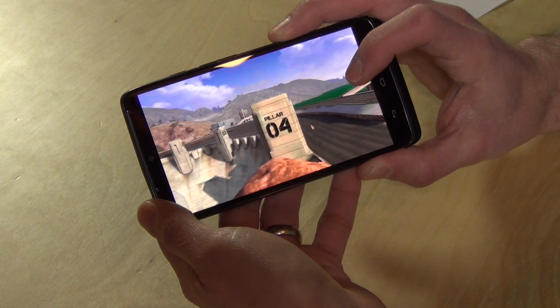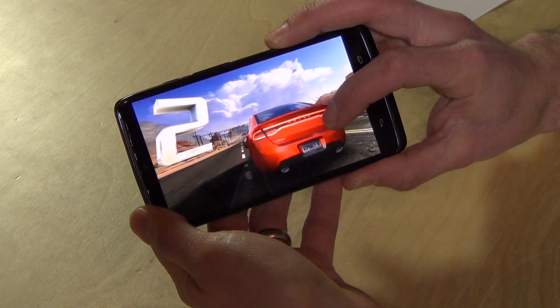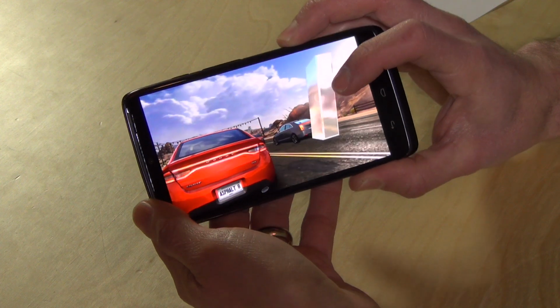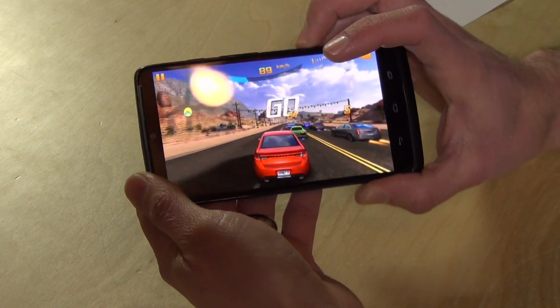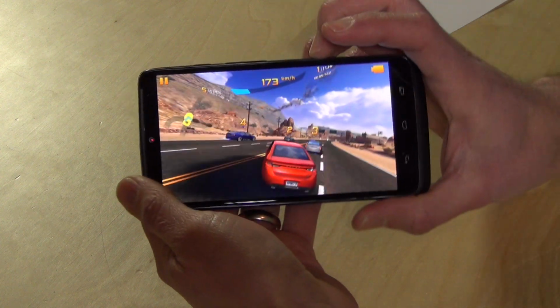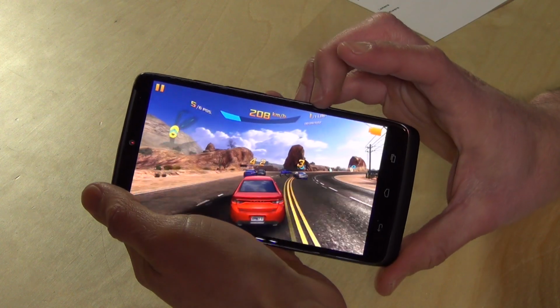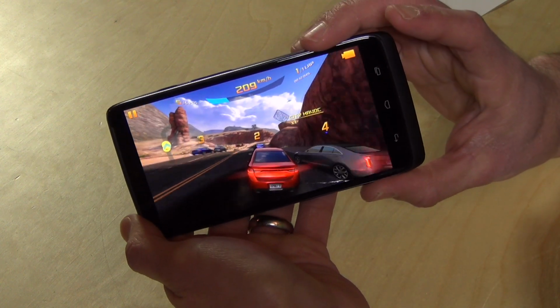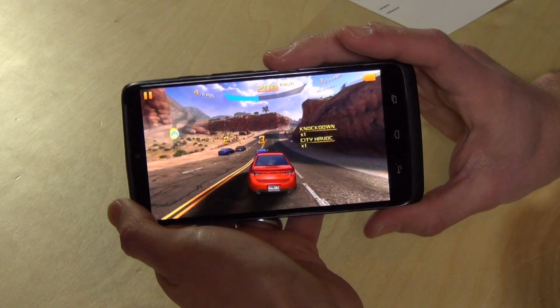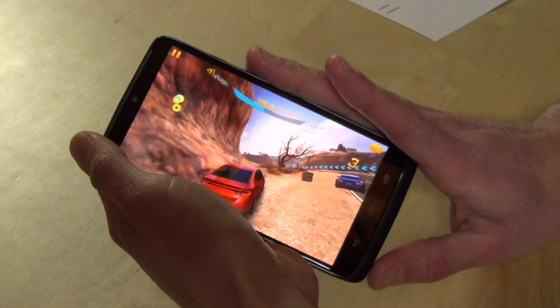Here's a little game I love to play on the Android platform. This is Asphalt 8, and it's a fast-paced driving game, so you can kind of see how the performance is on this. Really nice and smooth here. And again, that screen is just gorgeous. So you've got these really nice visuals on here as well. It runs pretty nicely too. So it does really great with all the Android games you'll see out there. This has a processor that is pretty much at the top of the heap right now. So I think it's going to do quite well if you're a gamer with all those retro games and with the modern Android stuff as well.